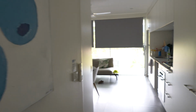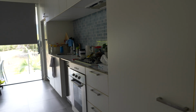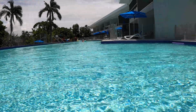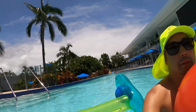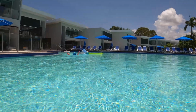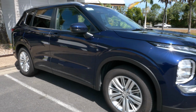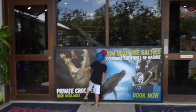The apartment was 2-bedroom and it had a nice kitchen. The apartments had a really long pool which covered the whole apartments. We were in the pool almost every day because it was so hot in Cairns. The Outlander was very spacious. It's also a 7-seater and it's very smooth to drive.